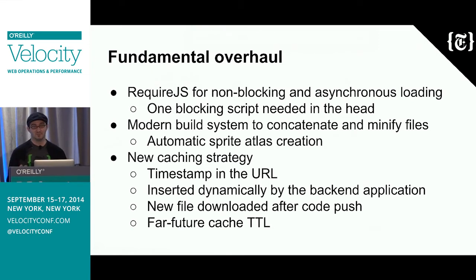We created a new modern build system to concatenate and minify files. If you've made a site in the last 5 years, you've probably been able to take advantage of something like this. We never had this, and it was something that we really needed to do to be fast by default, so that performance would be a downstream process to what developers were doing.